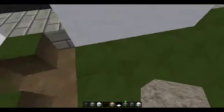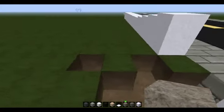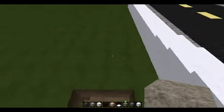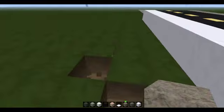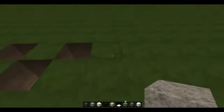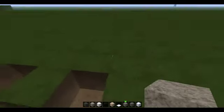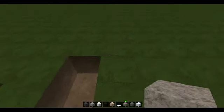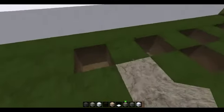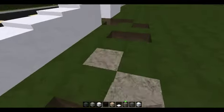Do I want to make it right up against it? No, I want it to be out by one. And it's obviously going to be too wide, as you can tell. And we're going to put the door right here. Right there. So I'll put gravel. I'm just going to put the gravel in first.